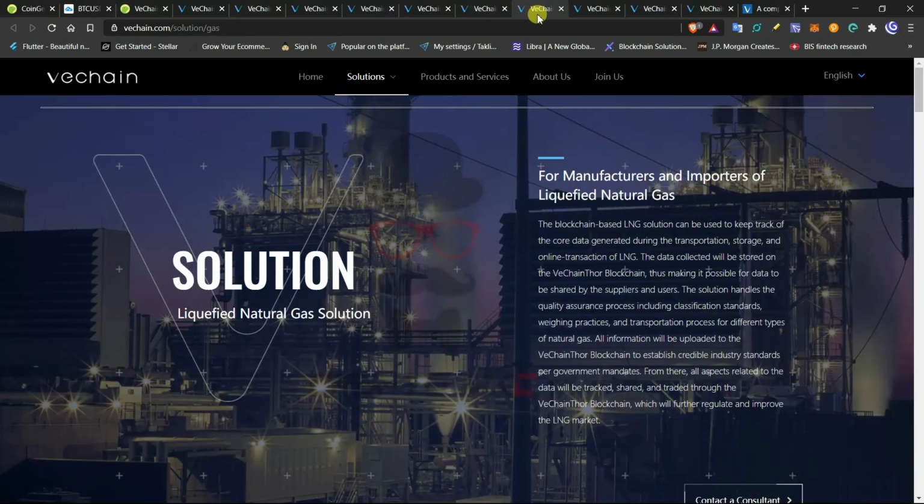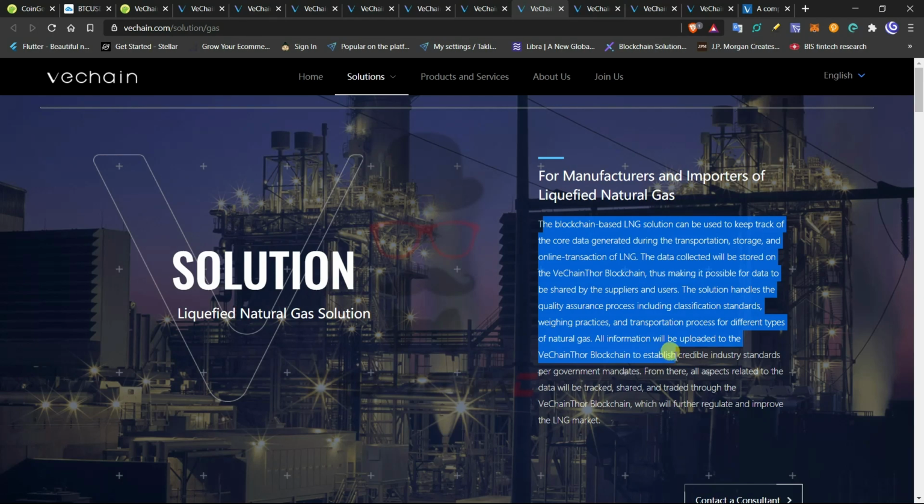The next application is in regard to liquefied natural gas. LNG, that is liquefied natural gas, for manufacturers and importers. The blockchain-based LNG solution can be used to keep track of core data generated during the transportation, storage, and online transaction of LNG. The data collected will be stored on the VeChainThor blockchain, making it possible for data to be shared by suppliers and users. The solution handles the quality assurance process, including classification standards, weighing practices, and transportation process for different types of natural gas. All information will be uploaded to the VeChainThor blockchain to establish credible industry standards per government mandates. From there, all aspects related to the data will be tracked, shared, and traded through the VeChainThor blockchain, which will further regulate and improve the LNG market.